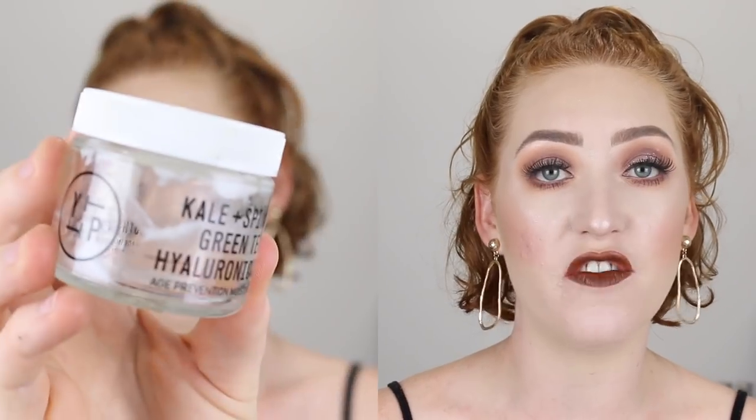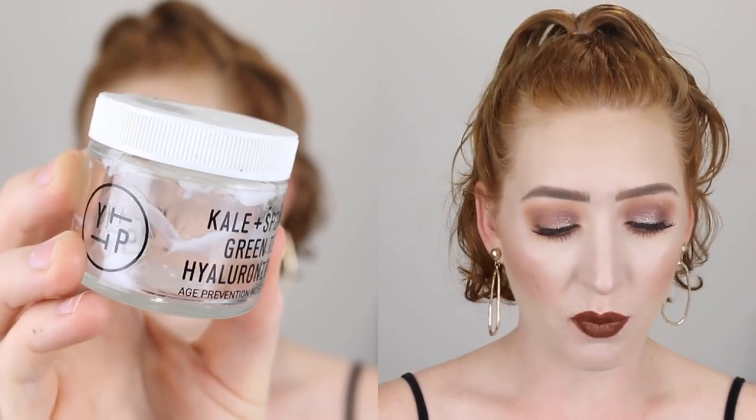This is the Age Prevention Moisture Cream, and I'm pretty sure I'm onto like my 3rd jar of this. I absolutely love this moisturizer. I use it in the mornings. I only need a small amount and I find it spreads all over my skin and just absorbs really quickly, but leaves my skin feeling so moisturized and ready for my makeup application. I don't leave myself a lot of time in the mornings to get ready, so having something that is quickly absorbing is definitely a bonus.